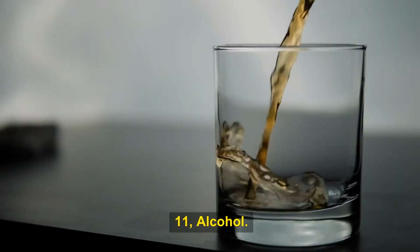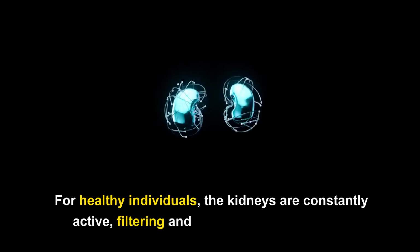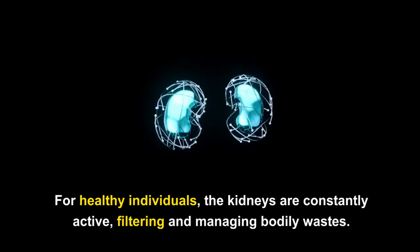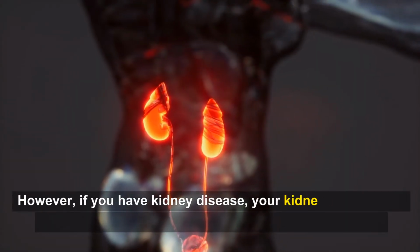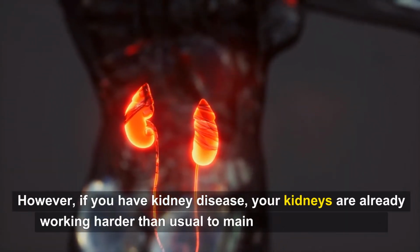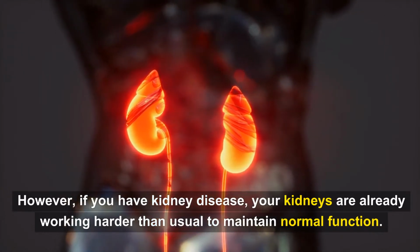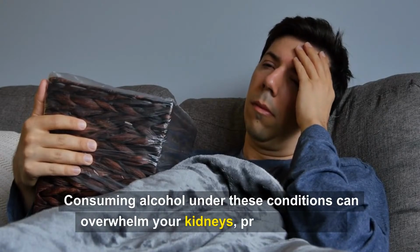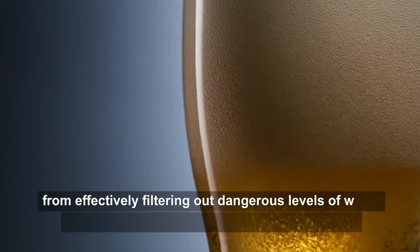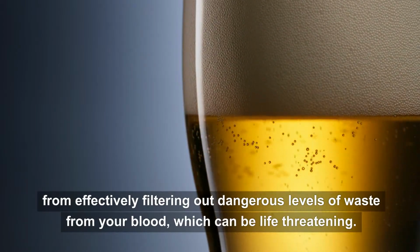11. Alcohol. For healthy individuals, the kidneys are constantly active, filtering and managing bodily wastes. However, if you have kidney disease, your kidneys are already working harder than usual to maintain normal function. Consuming alcohol under these conditions can overwhelm your kidneys, preventing them from effectively filtering out dangerous levels of waste from your blood, which can be life-threatening.